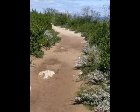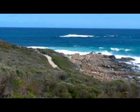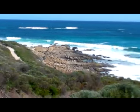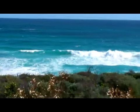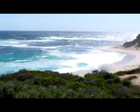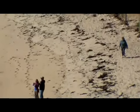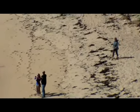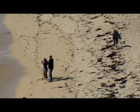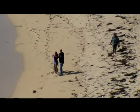It's probably one of Western Australia's best walks, from Cape Naturaliste to Cape Leeuwin, depending if you go north or south. I think most people start in the north and go south, mainly because the sun is at your back. But it doesn't really matter because it depends on what time of the year you go, because the winds change direction over the year. So it's probably best to walk with the wind at your back rather than to face it.